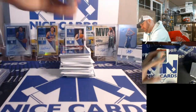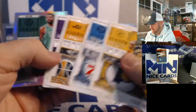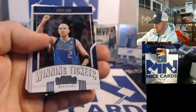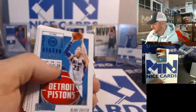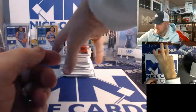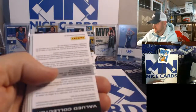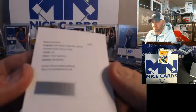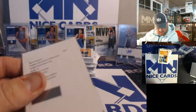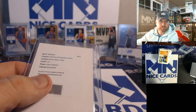Alright, here we go, box 9. There's a redemption there. Here's a Kyrie Irving prism. Jason Kidd. Winning tickets. Here's an insert Embiid. 76ers. Here we go. Rookie season ticket, Omari Spellman. That is Atlanta. Going to Matthew.